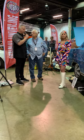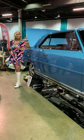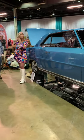What was your first reaction when Bill brought you this car and said, hey, I want you to restore this, and this is what I want it to be?